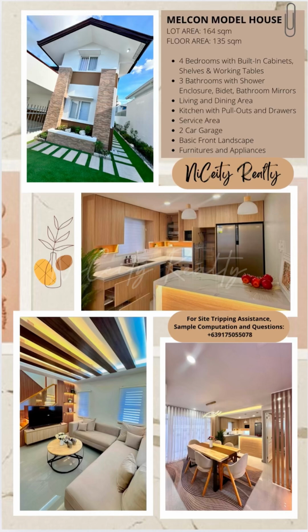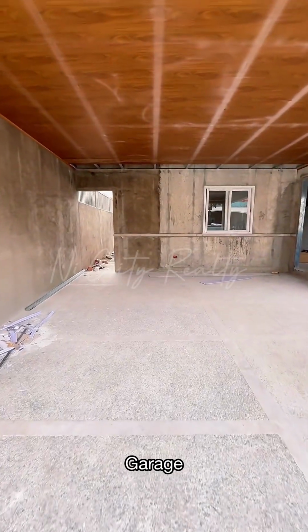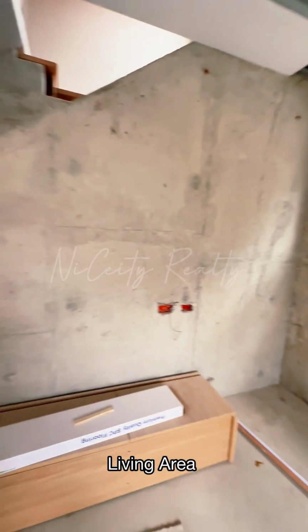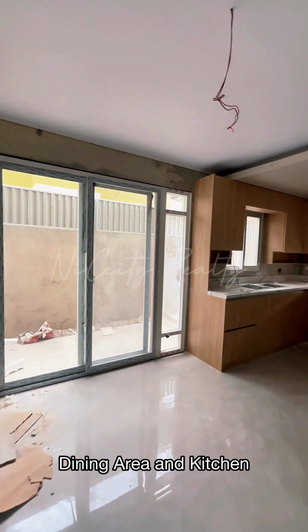And for today's video, I will be showing you one of the 3 houses that will be turned over this first quarter of 2025. So New Year, New Home ang aking Japan-based client. And yes, from Japan ulit, kagaya ng video ko kahapon, but this time, Melcon model naman ang kinuha ng isang client ko here in Madonna Residences located in Sindalan, San Fernando, Pampanga.